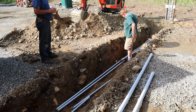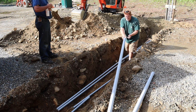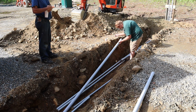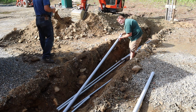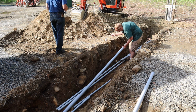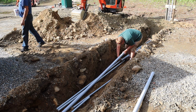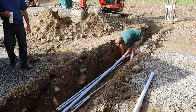Joe Cunningham taught me always put the writing up. That way an inspector can see what kind of pipe you got. Whatever, ain't nobody seeing this pipe. Except for the people watching that. I don't see underground power line tape in there either. No. I got some. Ain't so bad for you because you kind of know where it is.